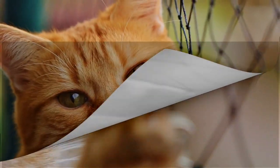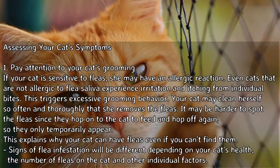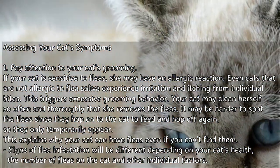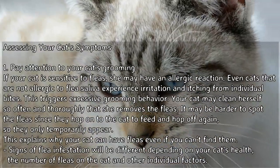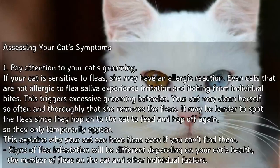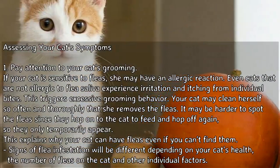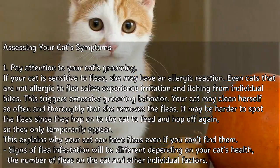Part 1. Assessing your cat's symptoms. 1. Pay attention to your cat's grooming. If your cat is sensitive to fleas, she may have an allergic reaction. Even cats that are not allergic to flea saliva experience irritation and itching from individual bites. This triggers excessive grooming behavior.